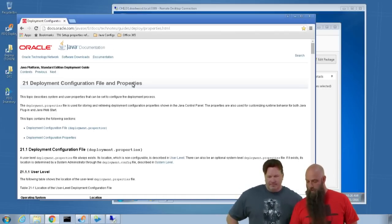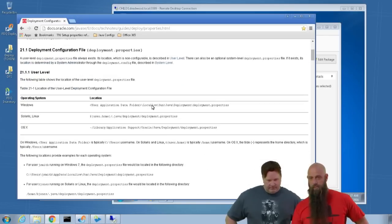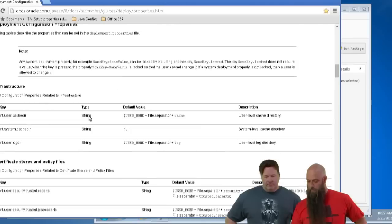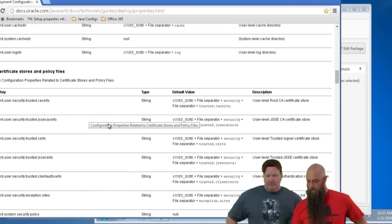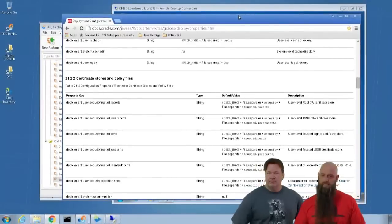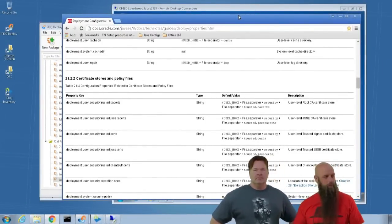But I did a search for this. This is a Java 8 properties page or something like that, and I'm going to scroll down slowly. You can see all these different properties down here. Yeah, and there's so many. It's probably one of these where you can force the trust. That's probably where you're going to look.